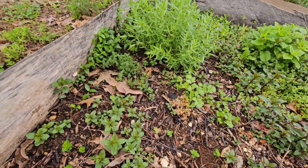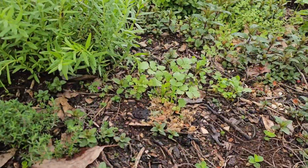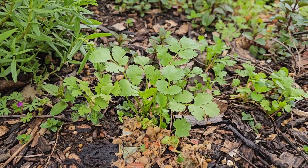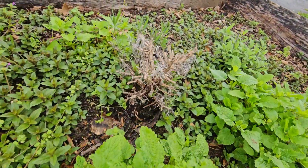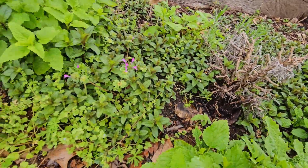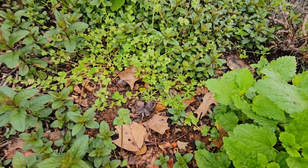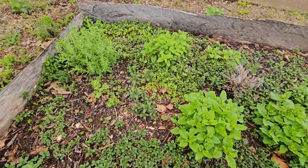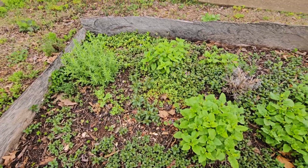More thyme there, cilantro, which I just kind of walk around with the seeds everywhere, and the lavender is starting to come in. Some henbit and some speedwell, which again, useful weeds.